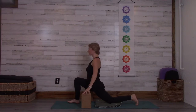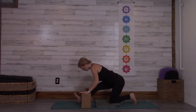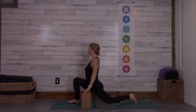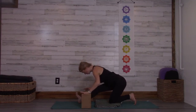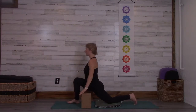Inhale, let the tailbone drop down, side bodies grow long, and on your next exhalation, we're going to take the hips, move them back, rock upon the front right heel, half split pose. As you're breathing in, right foot comes back down, side bodies grow long, crown of the head reaches up, and as you're breathing out, move the hips back, rock onto the front right heel, taking half split pose. Take your inhale, finding low lunge pose.